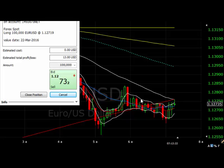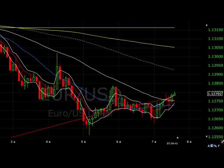We shall see. It's taken a long time, and I must admit, it's the time factor that means the divergence sort of disappears with time. So now it's just a case of, can it move up as we go through the day? We shall see. I'll press pause for now.